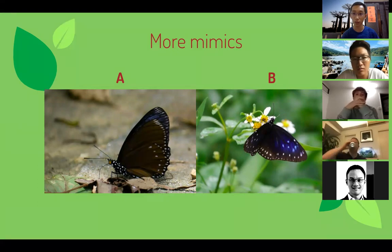So we have 5 A's and 2 B's. And actually, the blue spotted crow is poisonous. As you can see, the appearance is very, very similar with the spots, the dark brown body and bluish wingtip. But the blue spotted crow is poisonous.